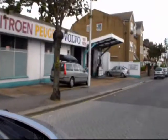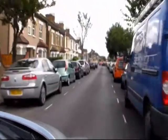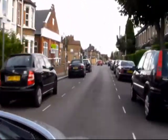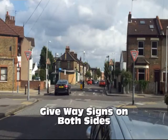Even if you miss the sign at the beginning of the road, you can see from all the parked cars facing the same direction that this is a one-way street. From here, the examiner might ask you to take the road ahead or turn right. On this occasion, we're taking the road ahead, so we need to stay in the left-hand lane.